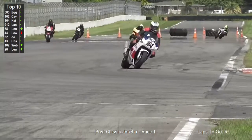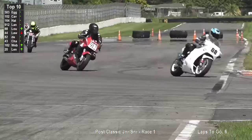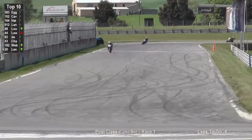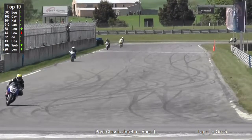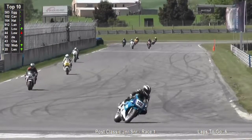So yeah, championship-wise, Dave Lewis is actually out in front in the post-classic junior. Post-classic senior, SJ Clavel, and Matt Eccleston is in second there, and Mark Hatton, club member there, is in third place. He'll be looking for a big performance.